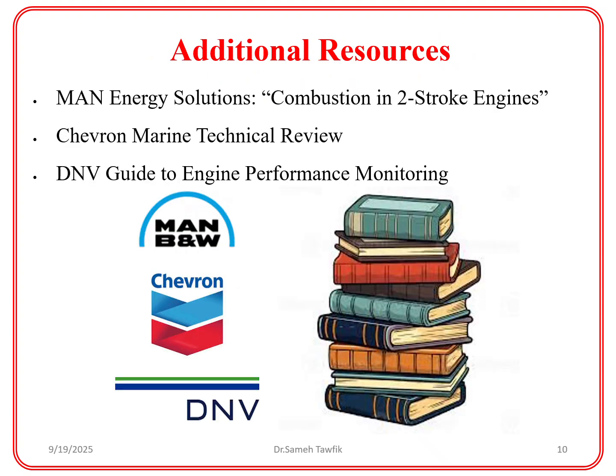Additional resources. For deeper understanding, several key resources are recommended. MAN Energy Solutions provides excellent material on combustion processes in two-stroke engines, including diagrams and technical analyses. Chevron's Marine Technical Review offers insights into fuel behavior, performance trends, and troubleshooting methods. D&V Guide to Engine Performance Monitoring is another valuable reference, helping engineers use data effectively to improve combustion and efficiency. Exploring these resources will give you a broader and more detailed perspective, complementing the concepts discussed in this lecture and supporting your professional development as a marine engineer.